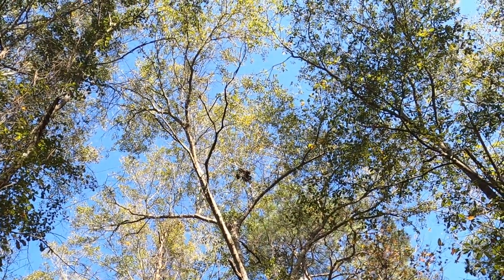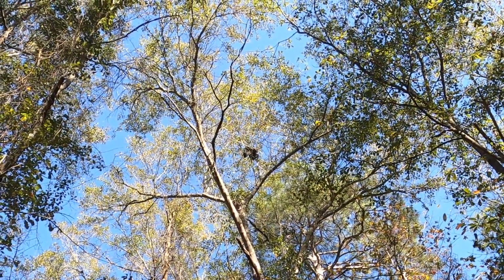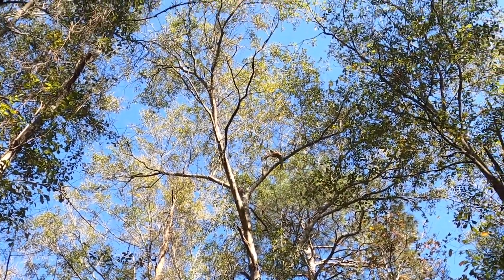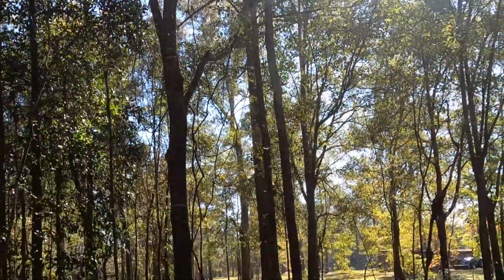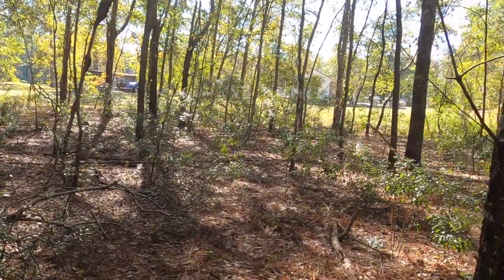Did y'all hear how loud that was? That was crazy. It sounded like a limb. Took off running. Whether or not she has a good foothold that she can reposition well. She's taking it. Oh my gosh, that's a flying squirrel. Let's go see it. There's one on that limb.